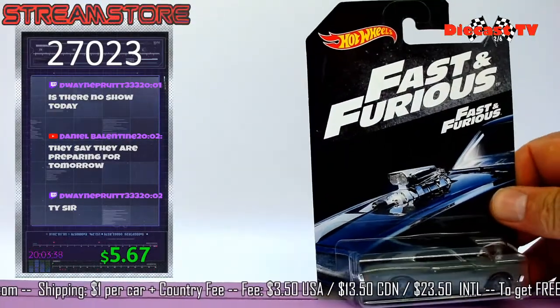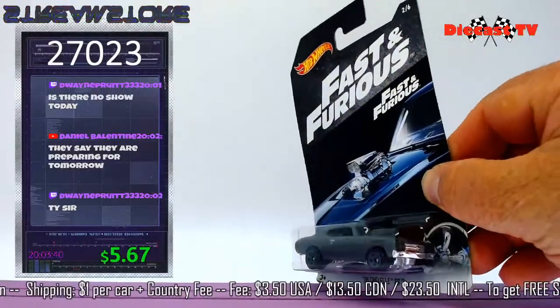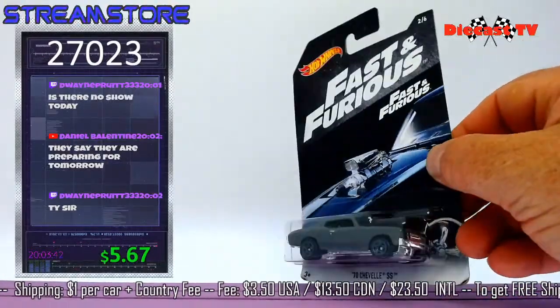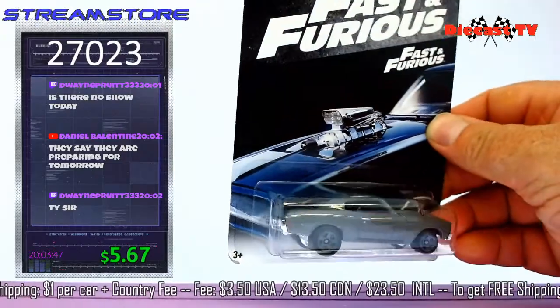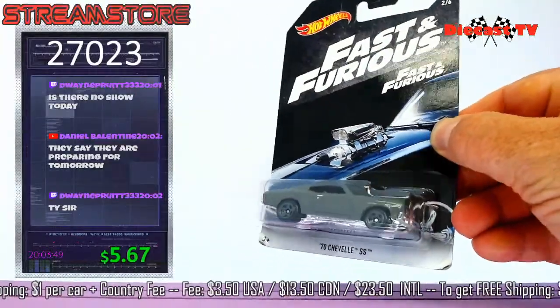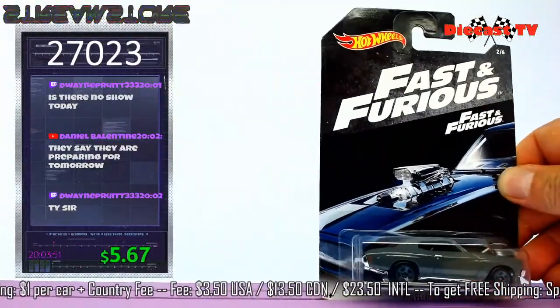From the original Fast and Furious, there's your Hot Wheels Fast and Furious. Look at that beautiful Chevelle. 1970 Chevelle SS. Man, it's got murder color on there, man. Look at that beautiful gray and black. Love it. Pick it up now.